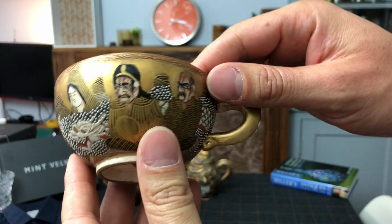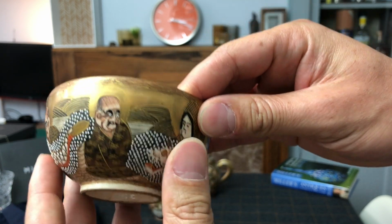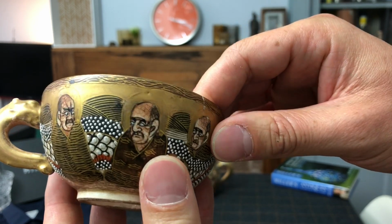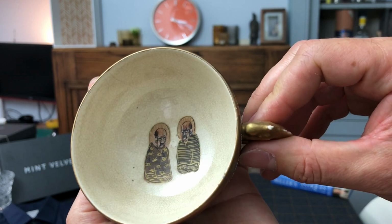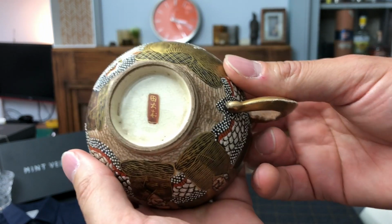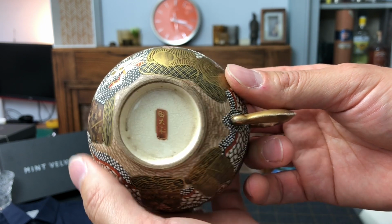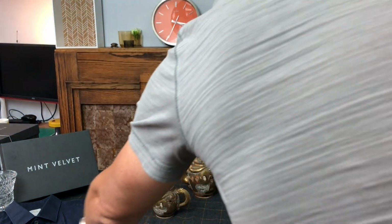Firstly, there's a cup. All this is hand painted. Every little dot and line, everything on there. There's 2 little dudes on the inside. And then you've got the signature of the maker there. It's a dull porcelain. It doesn't look as white and bright as some modern stuff.